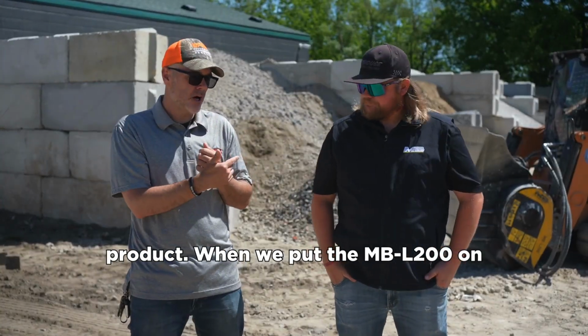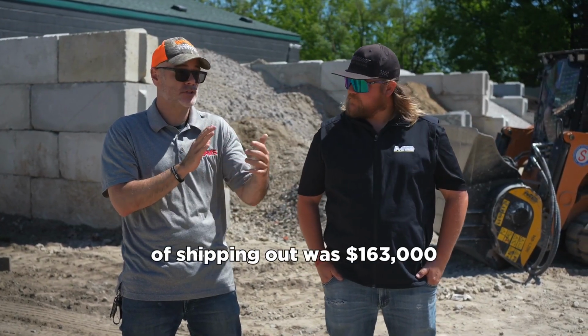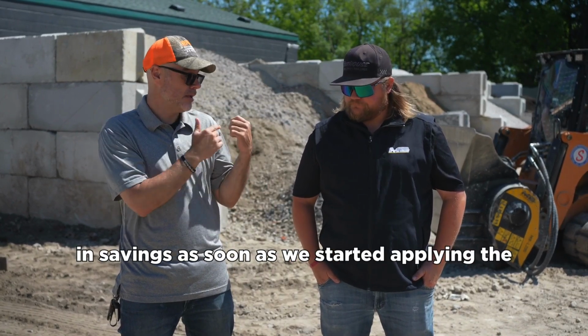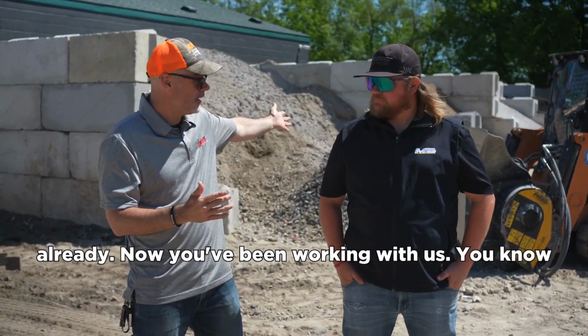When we put the 200 on last year, our savings from our 21AA purchasing and logistics of shipping out was $163,000 in savings as soon as we started applying the 200. That's a ton. That paid for not only the machine, it paid for the bucket already.